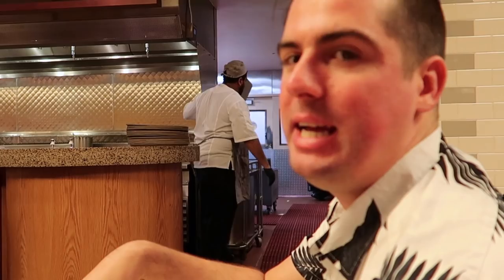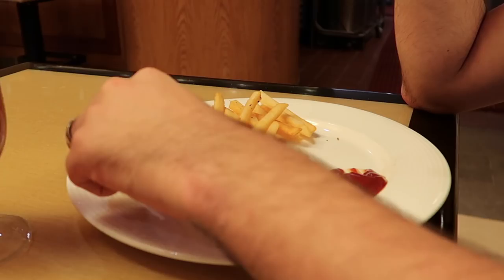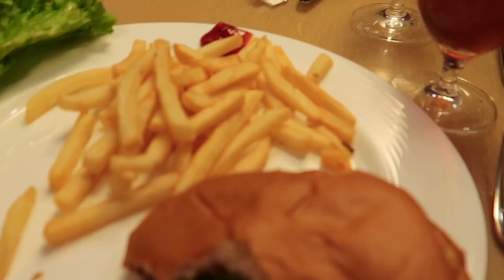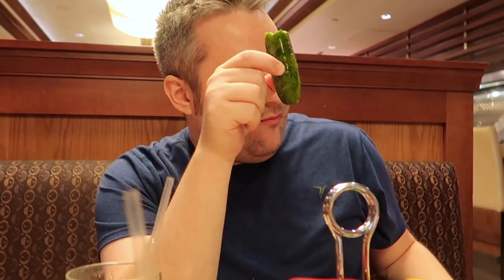Hey baby. Where we at? Beeline Diner, one of the best diners here at Hyatt Regency Orlando. Look at this pickle. He got pickle on fries. No, I'm just joking. She's eating light for the wedding. No, she had a hamburger, but she already inhaled it. Here's my hamburger and fries. Jonathan got tofu and salad. Looks good. It's grilled tofu. Say hi to everyone. Everyone misses you, John. This is for Jonathan.